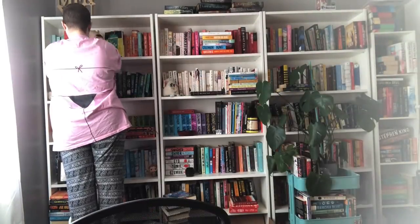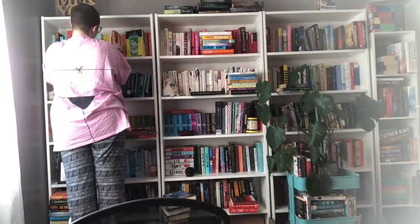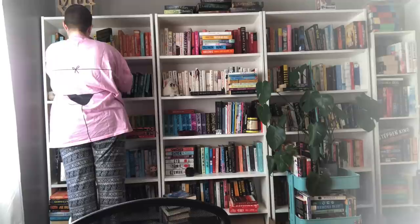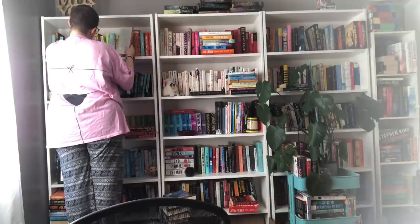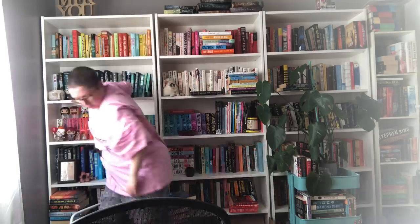There's no easy or fast way to do this. I just had to struggle through it, and it wasn't fun. Ten out of ten, don't recommend. And this is only shelf one, so yay. Okay, so I did that top shelf. So the top shelf is now alphabetized. So now I have to move the second shelf stuff up into there and keep moving it down.